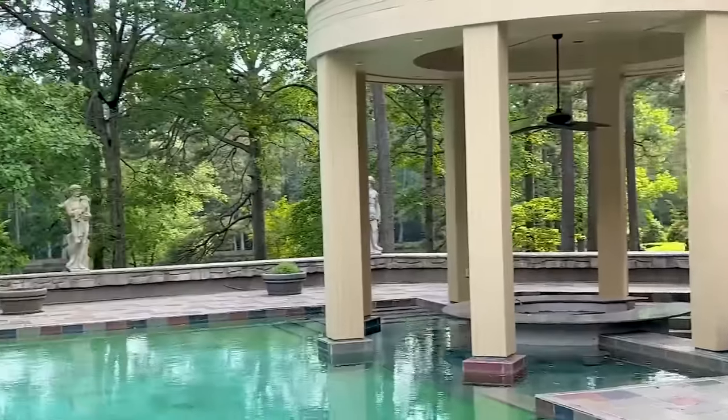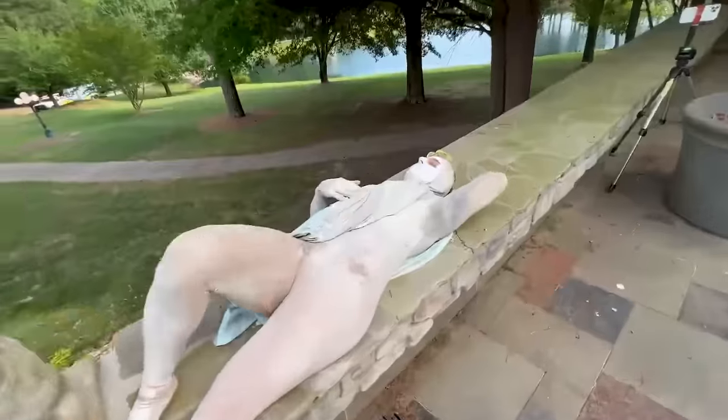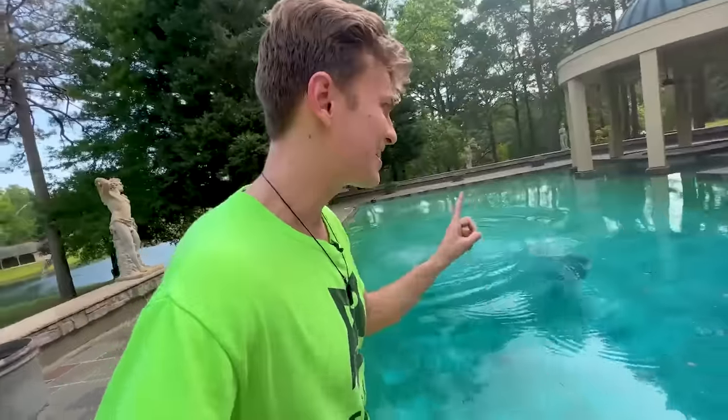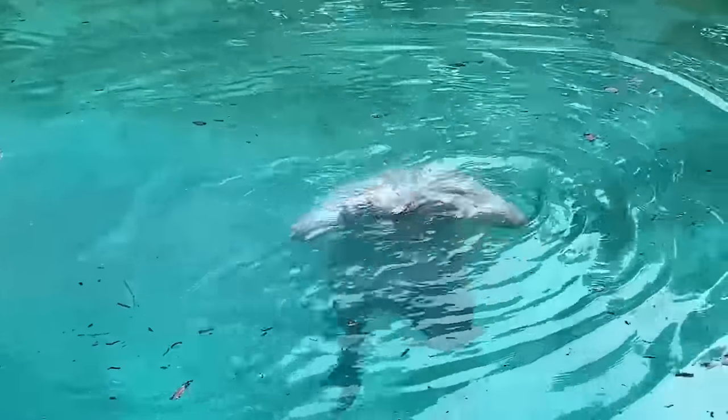These statues have been freaking me out all day. Wait a second. This one fell over. That's not right. Hold up. Wait a second. Oh, it's moving. Statues aren't supposed to move. Wait, who is that? Hunter? Hey, come back! Okay, I definitely found someone. I think it's Andrew. I'm not sure, but that statue is melting in the water.